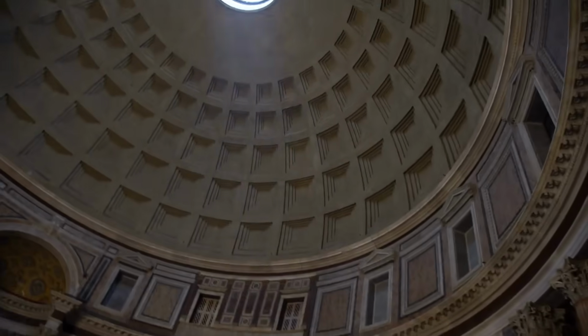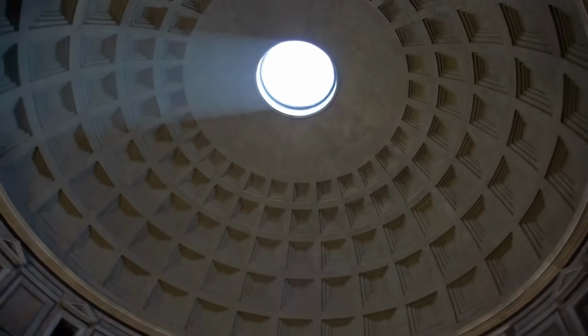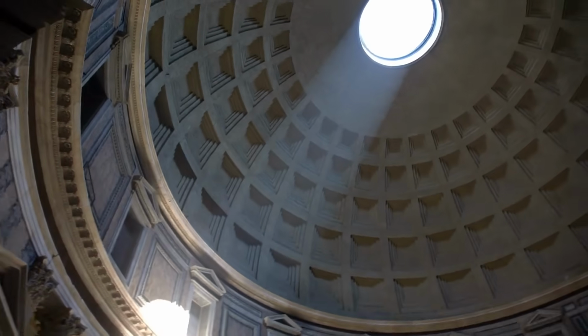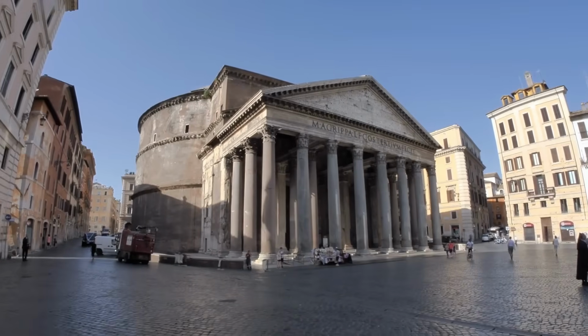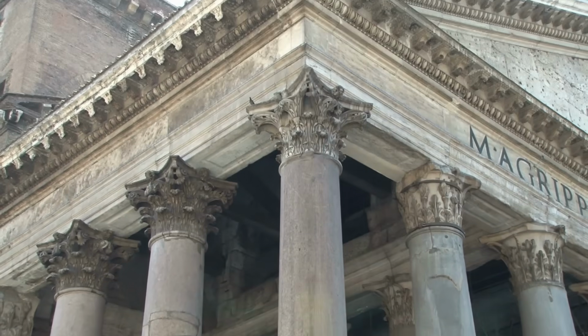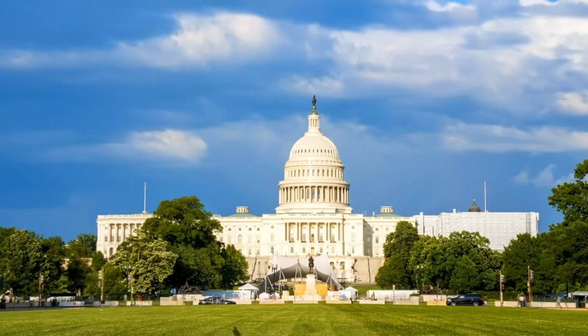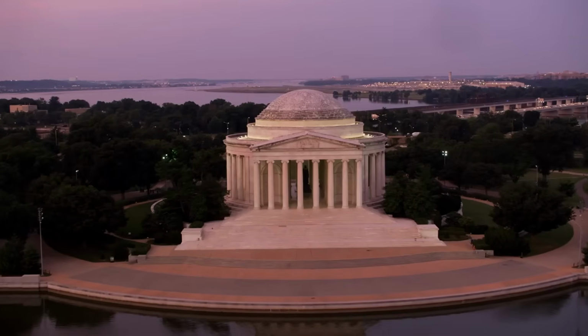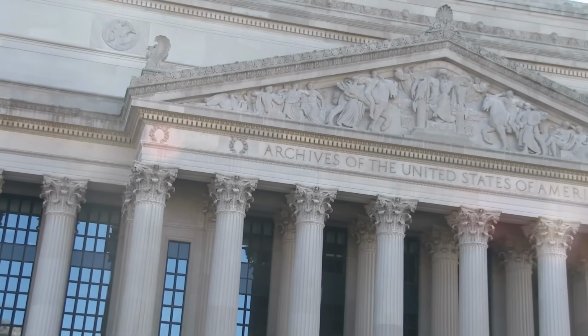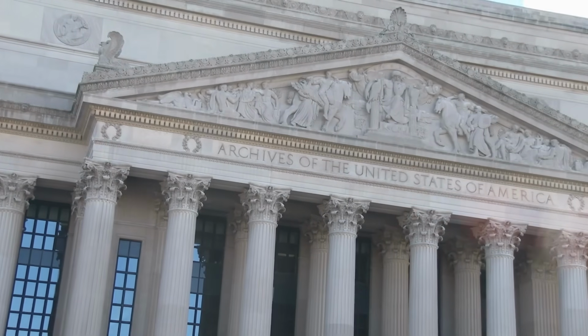Light comes into the temple through a hole in the dome, shining down on the floors and walls, showing the movement of the sun. It's also one of the best-preserved ancient Roman buildings. It's no wonder many other buildings have been made to look like it. In the U.S. alone, the U.S. Capitol, the Jefferson Memorial, and the National Gallery in Washington, D.C. are all said to be modeled after this ancient construction.